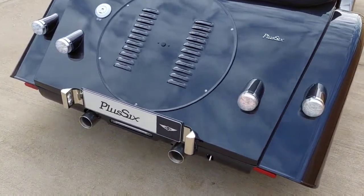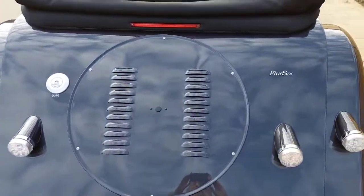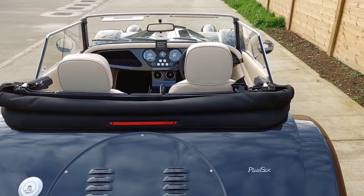Lovely on a fine day, Sport Plus in manual mode with that sports exhaust, and hear that exhaust purr, absolutely gorgeous.